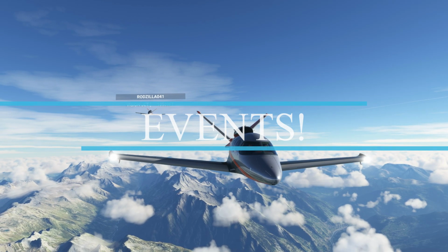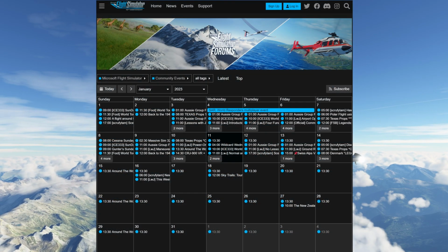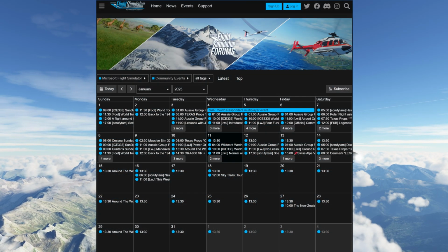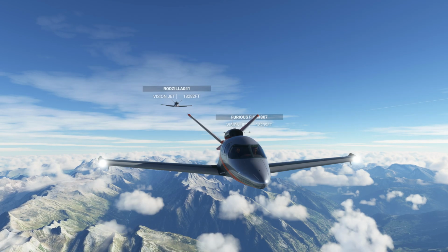Towards events, the exploration of Australia continues with the Aussie Group Flights team. This week, the plan is to take off from Weipa, heading to Kowanyama. Mark your calendars as the event is on the 13th, that's Friday.